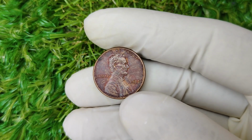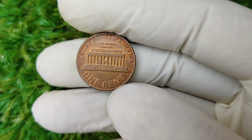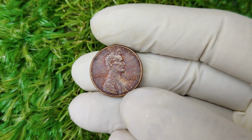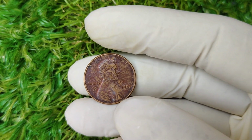So, what are the odds of finding one of these pennies? Well, the odds are slim, but not impossible. If you have a stash of pennies from the early 1980s, it's worth taking a closer look. All you need is a good scale to check the weight and a sharp eye to spot that small date.